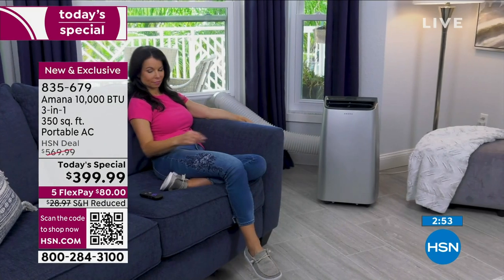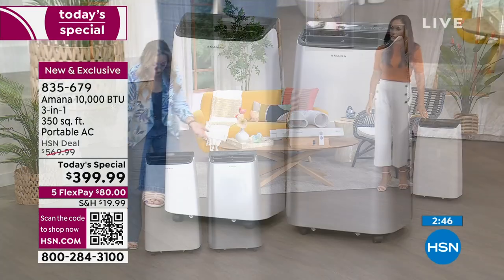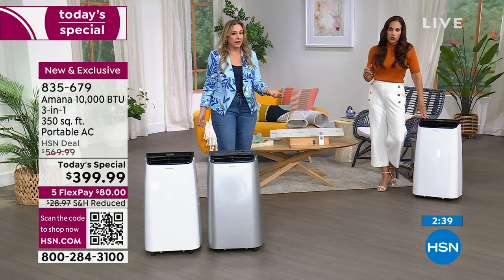But I will also say, you know how you clean it? Look at the front of it. You take a damp cloth, you wipe it up like you would wipe up a coffee table, or even easier than that. There's no cleaning involved. It's very low maintenance. Just like we said, the filters you can clean.